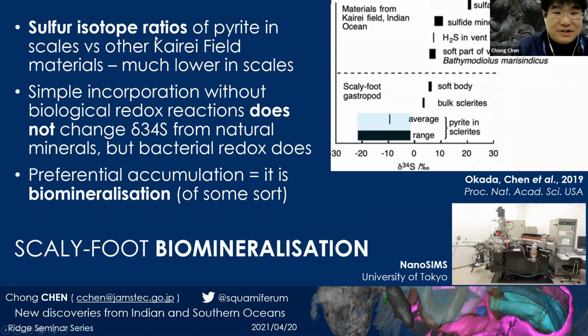So we measured sulfur isotope ratios of pyrite in the scales versus other materials from the Kyrie vent field, including the soft body of the snail, the foot basically, and then the chimney minerals, and also the vent fluid, and the body of a vent mussel. And we found that the scales are much lower. They had a very different delta 34S from the natural minerals. And this usually occurs when there is biomineralization. So the animal is preferentially accumulating an isotope of the sulfur through some sort of biomineralization. Whether it's bacteria or animal, we can't tell from this, but it seems to be some sort of biomineralization.